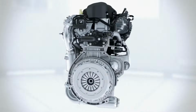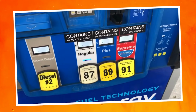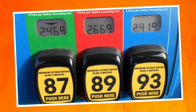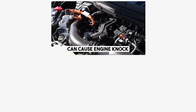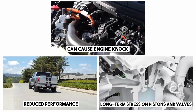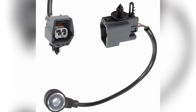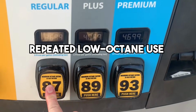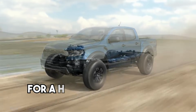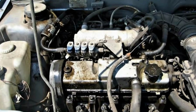Even in Fords that are gasoline engines, using lower octane than recommended, such as putting 87 in a turbocharged EcoBoost that ideally wants 91 plus, can cause engine knock, reduced performance, and long-term stress on pistons and valves. Ford's knock sensors will often compensate on the fly, but repeated low-octane use isn't a good idea for a high compression or a turbo engine. It can lead to premature wear on your engine.